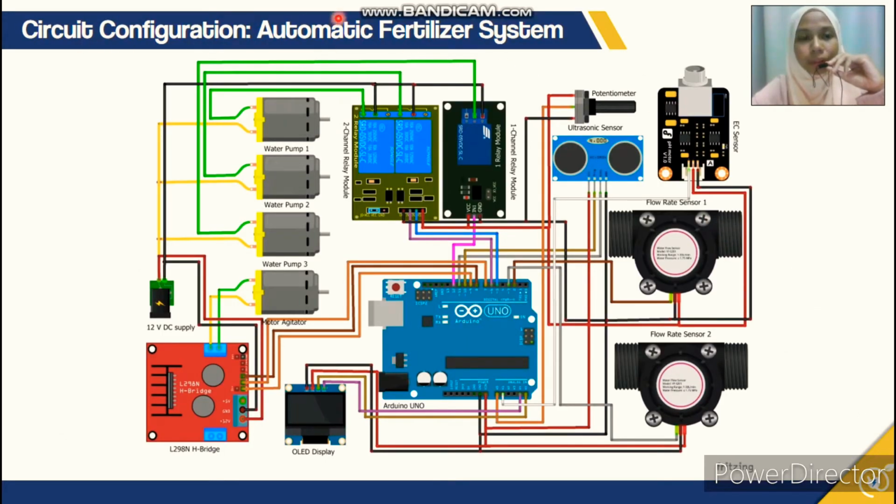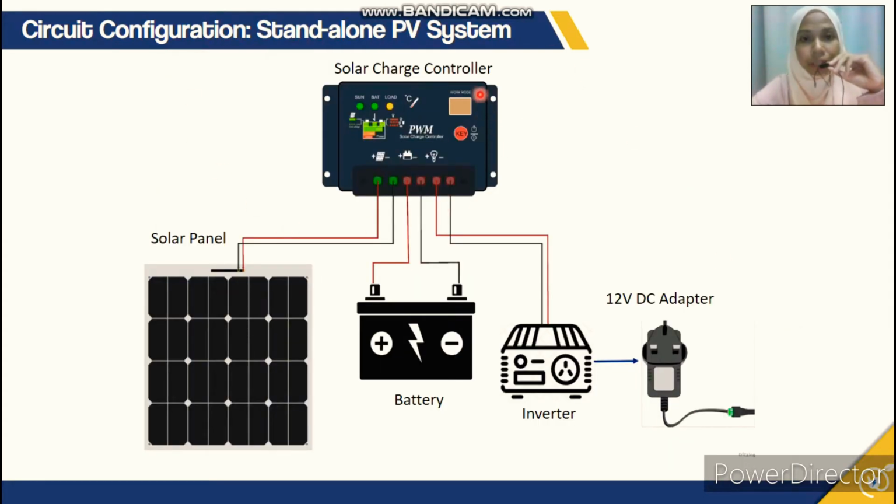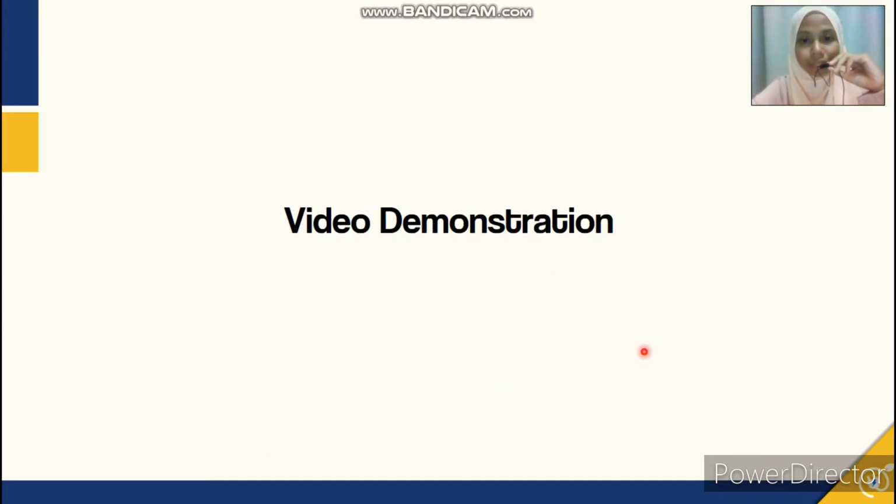Next is about the circuit configuration of the automatic fertilizer system. The circuit configuration has been done via Fritzing. So this is the circuit. As you can see here, this is actually a motor pump, but since the library for the water pump is not included in the Fritzing library, I use a motor pump to replace the water pump. So that's the circuit configuration. Here is another circuit configuration for the standalone PV system that consists of solar charge controller, solar panel, battery, inverter, and so let's move to the video demonstration.